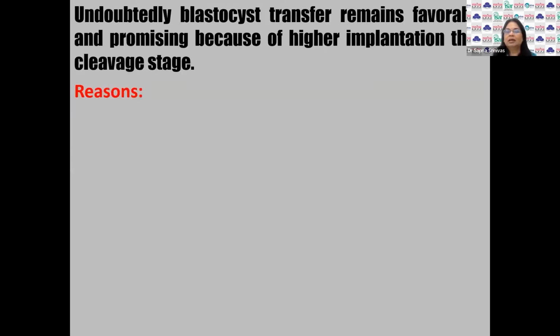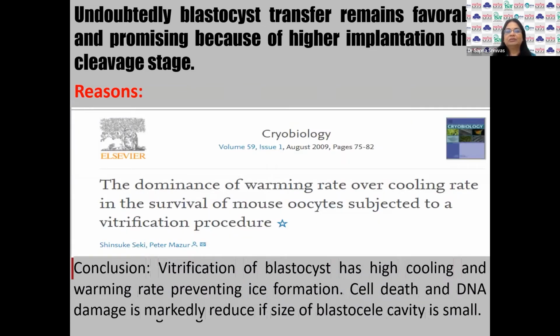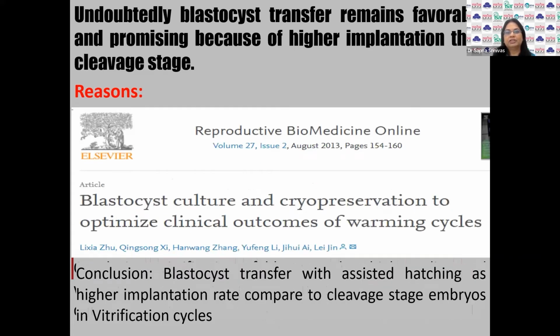So looking at a lot of meta-analyses, a lot of data put out there, undoubtedly blastocyst transfer remains favorable and promising because of the higher implantation rates compared to the cleavage stage. Probably the reason is high survival and lack of ice formation. An important point to remember is that the blastocoele cavity has to be small, and artificial shrinkage on fully expanded blastocysts or day 6 blastocysts is something we have to keep in mind when we're doing a blastocyst vitrification.